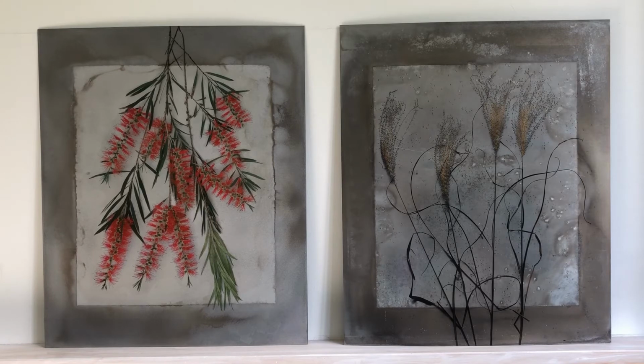The one on the left is called Bottle Brush, and that one I did for a friend of mine who happened to have a bottle brush bush in her yard.